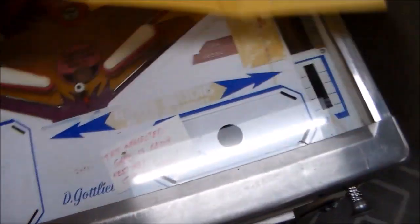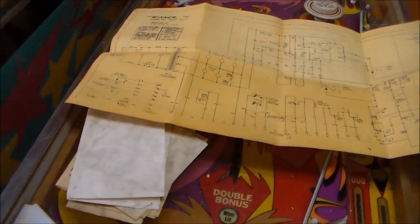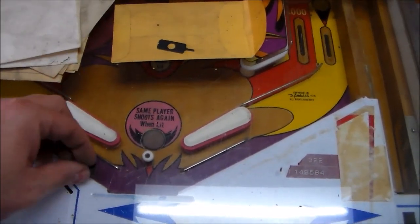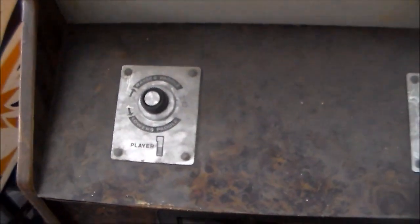Not sure. Alright, so that's that, and I don't know if I can open this with one hand. Let's see if anything is in this little envelope. In this envelope, there is a little piece of metal, possibly some kind of tool, and a little piece of paper that says 15. So I think what that would be, didn't it just say something about the points? Yeah. Score slide switch, located on logic unit to end game at 11 or 15 points. So on the bezel maybe, yeah. Blank spot, points win. Ball serves automatically, move paddle control knob to return ball. So using that little key, you do something, and then you can change the little piece of paper behind there so that it says 15 points win. So that is what we're starting with, people.